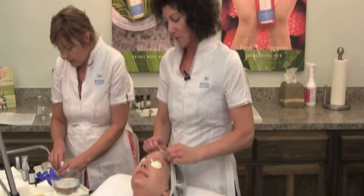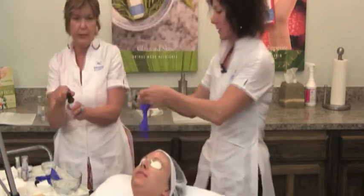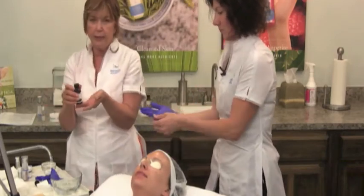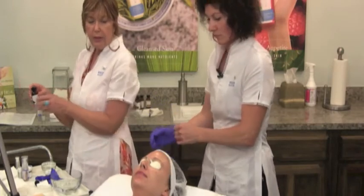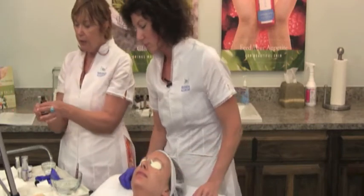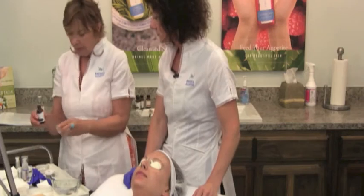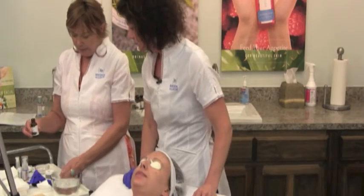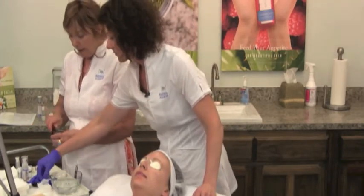So our first step, then, is to begin with the acids, and we're using the salicylic solution. Whenever you open your acids, open them up away from your client or patient. I always like to turn away in case they build pressure. You don't want anything coming out around your client. We're going to pour some of this solution into a little beaker. You're probably going to do one layer, but we said possibly two, depending on what we get from her.